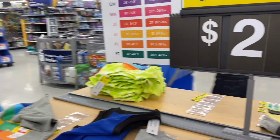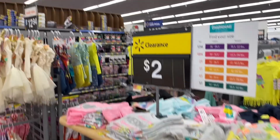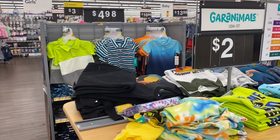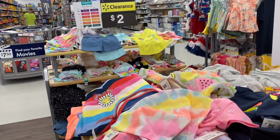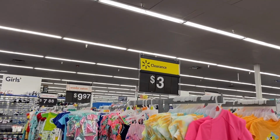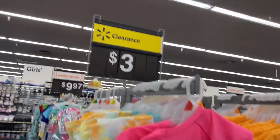Over here, they have some more for the boys. They're $2. Go check out your Walmart, guys. These ones are here for $2. All of these ones are $2, like $2 each for your baby girls. And they have more here for the boys. They are $2. They have more here. Oh my god, a lot for $2. And these ones here are $3. These are for the boys. Baby shark, and these are vests, and they are here for $3.